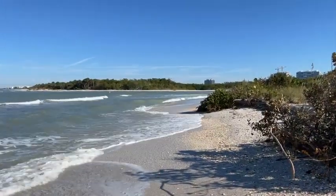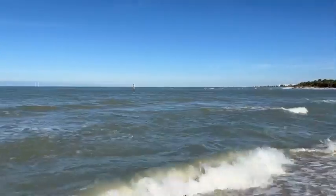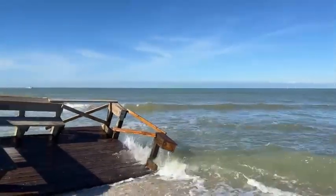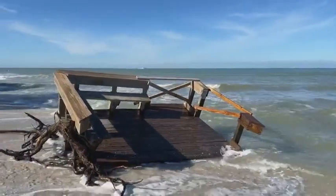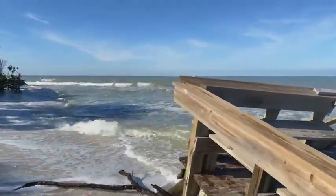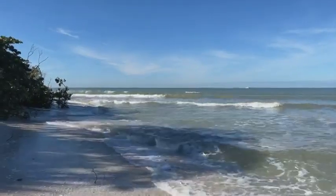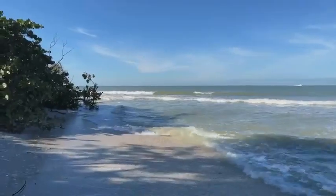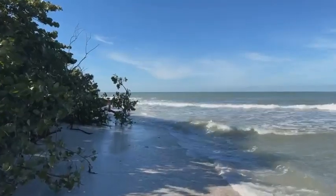And then they could fix the boardwalk here and put a new boardwalk in. That would be awesome because this whole north end of the park is shrinking fast now. That would be cool. All rumor. I haven't heard that for a fact. But it's a nice rumor.